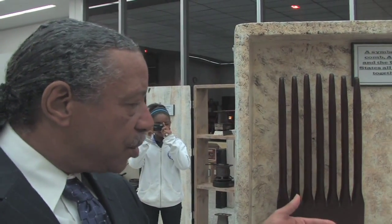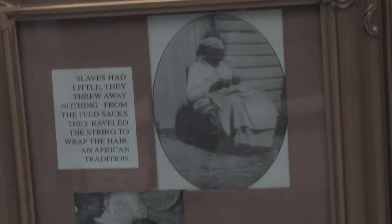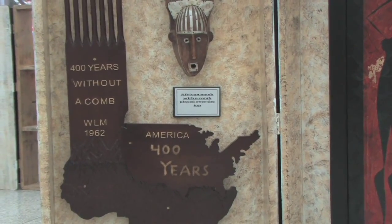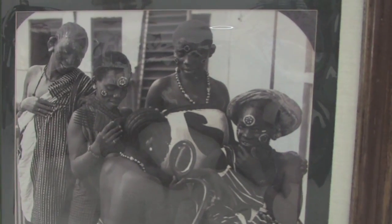The industry was started by a lady by the name of Annie Malone. And I wanted to, in some kind of way, be able to track the beauty industry and preserve some of its artifacts, some of the tools that were used in the industry. And that's why I started this, and I started writing the book that I did called 400 Years Without a Comb. I started that in the late 60s and finally ended up publishing it in the 70s. And the thing that I want to do is to show the chronological build-up and the way the industry was built all the way up until this day.